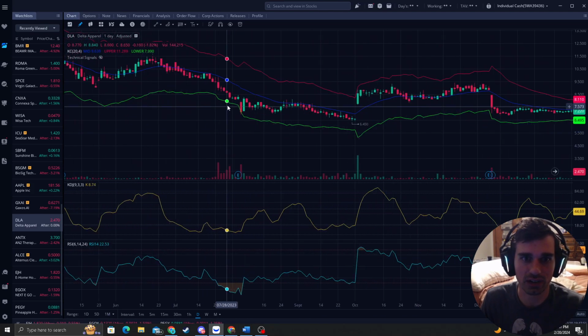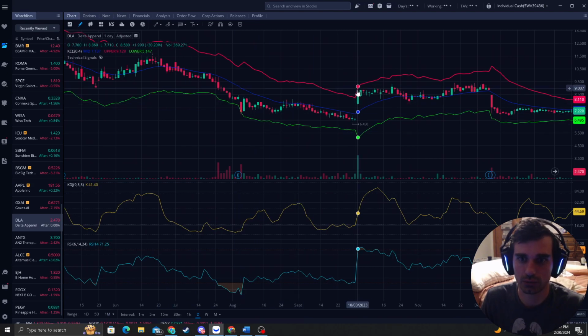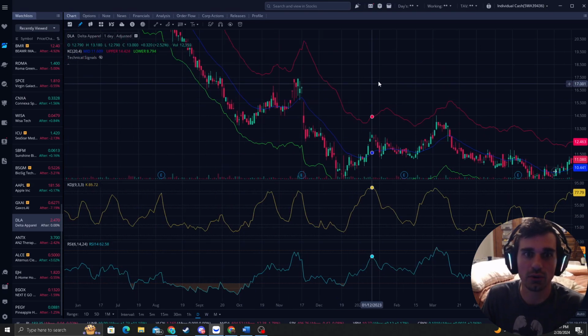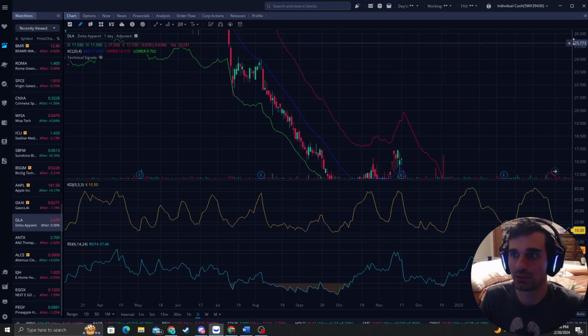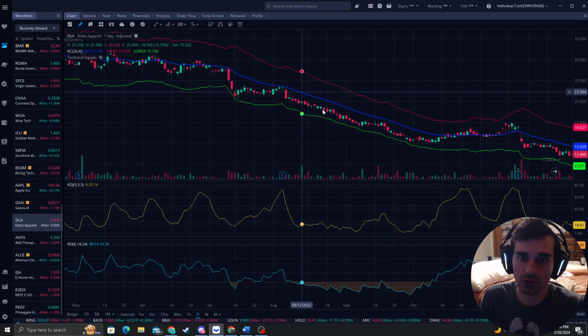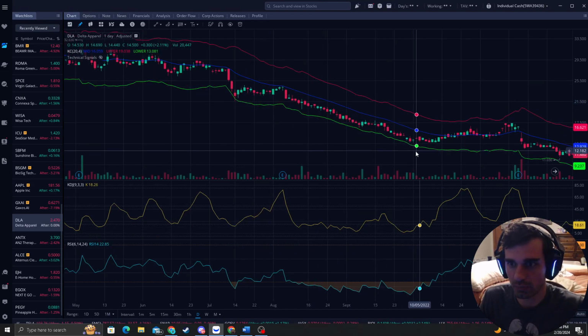As you can see, when price goes down below, price corrects. Price goes up, price corrects to the blue band. It's always going to be like an ocean wave. It seems like never ending. As you can see right in here, you get a buy signal, price goes up. Then we don't touch the bottom band ever since.